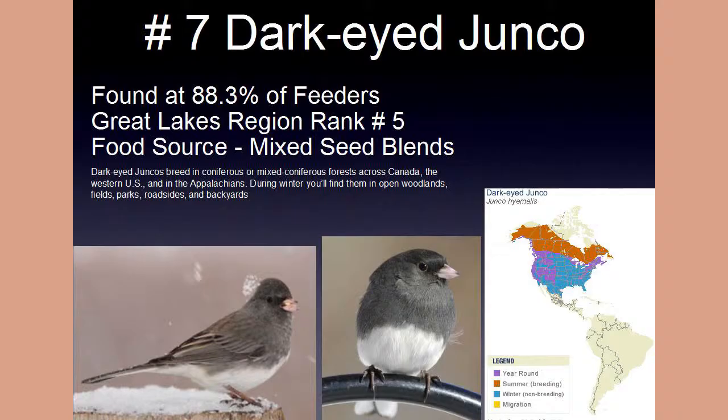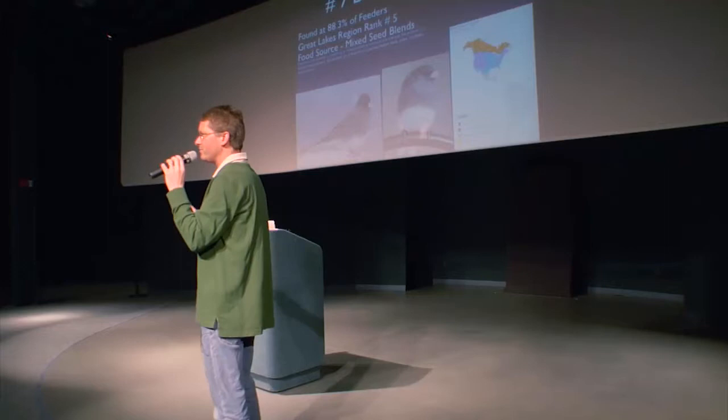Dark-eyed juncos. Their nickname is the snowbird. The reason for that is they actually breed in the Arctic, and they come to Michigan to spend the winter. So they will arrive in Michigan right around late October to November, and they'll stay till about now. They should be starting to leave. So they're not a year-round resident of this area.